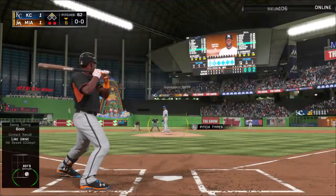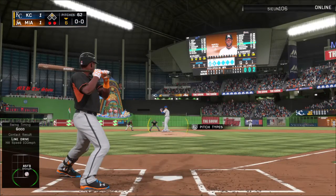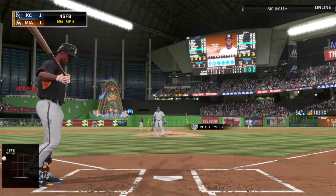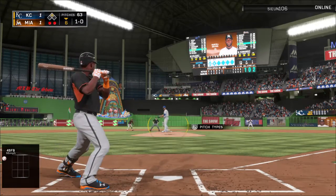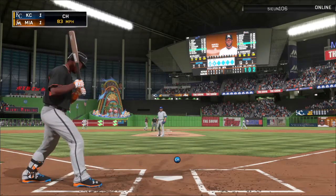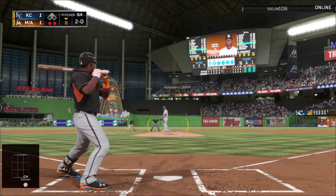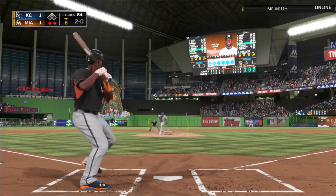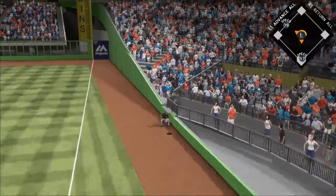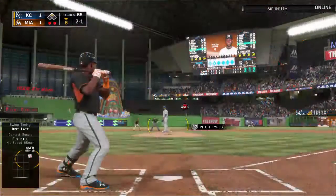Marcell Ozuna will get an opportunity here in a run-scoring spot now following the two-out double. And he'll try to crowd him there to start the at-bat. It's 1-0. Check swing, no swing, says the home plate umpire. Ball 2. 2-1 after the foul ball there. 2 out here and a runner at second.